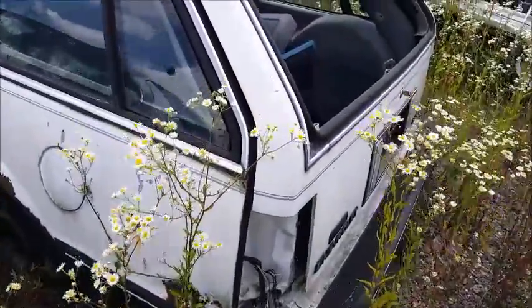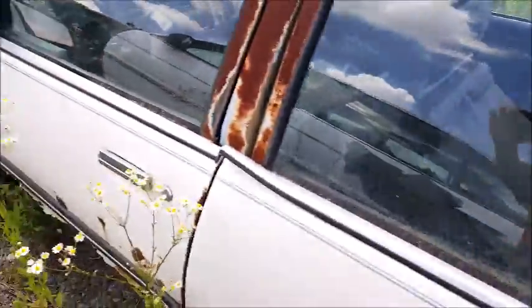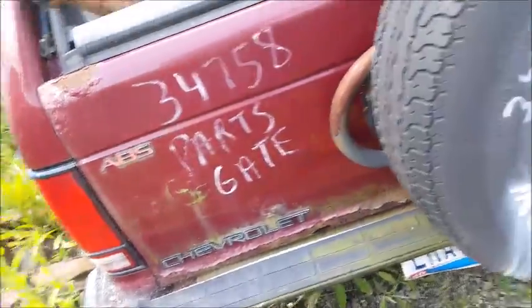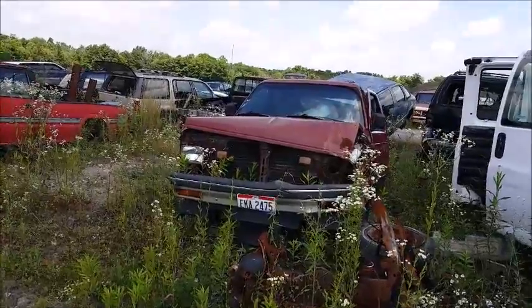Came across a little Chevy Celebrity wagon. I've always liked these little wagons. 94. Saw this one here when I was with Nate. At least it's not a 5-speed.